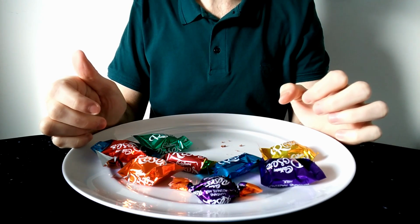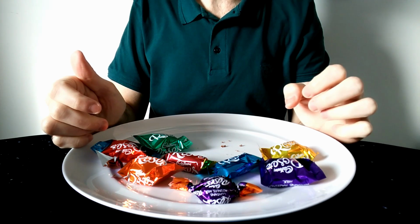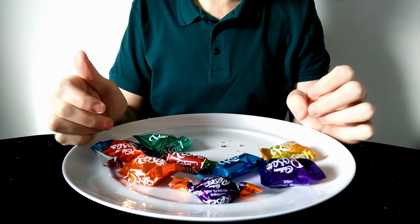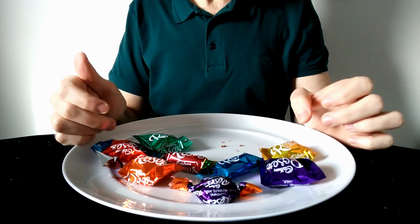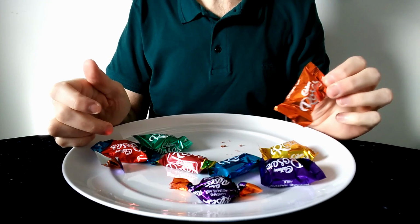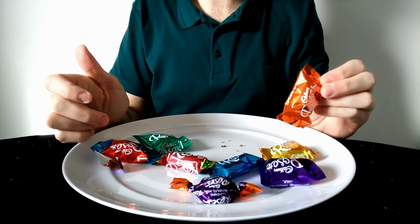It's very creamy, very liquidy. It's not bad, that one. It's very, very sweet. It's not bad. I like it. I think it's very, very strawberry flavoured. It's sort of an artificial flavour, I guess.